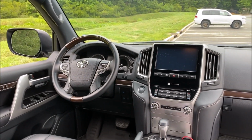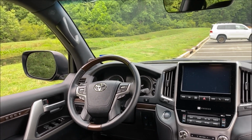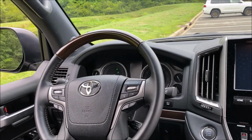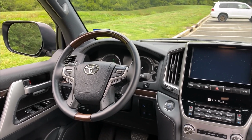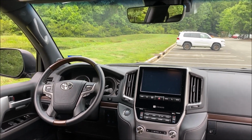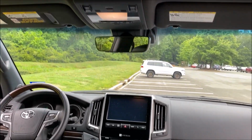And then inside you'll see it has kind of a combination of retro with modern look, I think. It's kind of the best of everything. It has a wood grain steering wheel here for luxury. It's heated steering wheel. It's got the auto dimming rear view mirror. It comes standard with a moonroof.